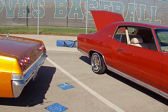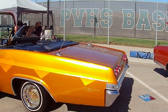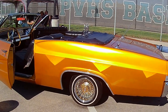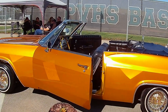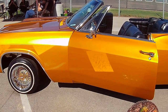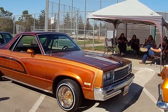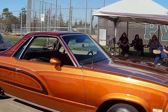Santa Maria. Going to have to check this one out. Touch of style. That says it all with this one. And I'm coming this way. That is a touch of style, my friend. That metal flake. Love it. Loving it. Love the paint job on this one. I love it.